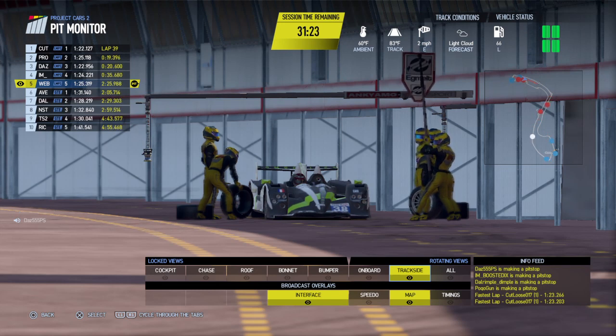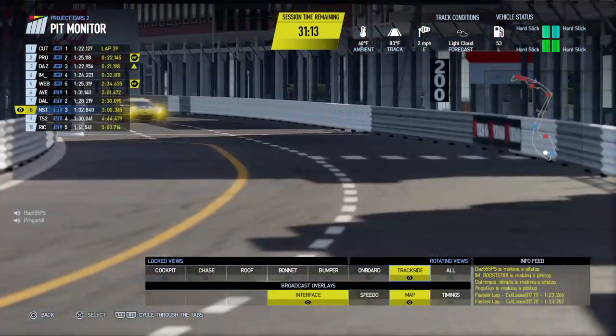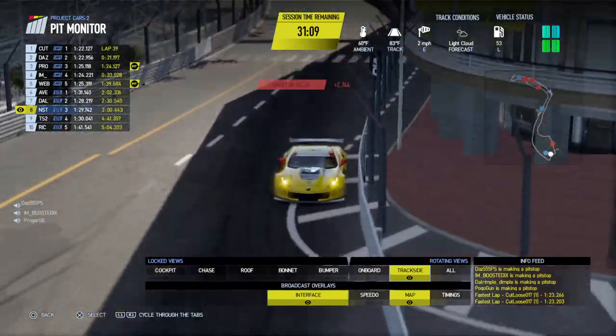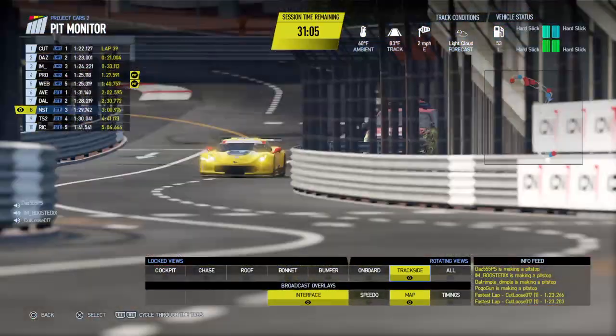And he's taking tires. Yeah, he's definitely taking tires. Yep, fueling tires for Webber. But back on Stas there, let's see where he ends up on this lap. A little bit quicker. He's a driver who's definitely fast enough, but he's having some issues on this course.